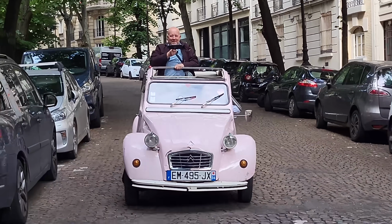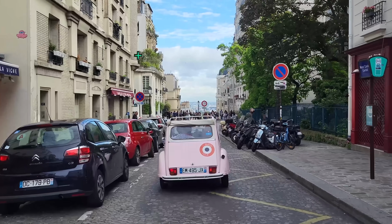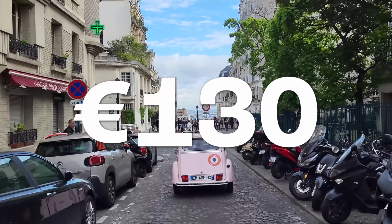Stop by the Eiffel Tower. If you do that at night, this would be an amazing experience. Now you can book a vintage Citroen for 1 hour, 2 hour, or 3 hour, and pricing will start at 130 euros. And your driver is also a guide with tons of knowledge about the city. Now take a look at a recent vintage tour of Montmartre that Colin and I did just last week.